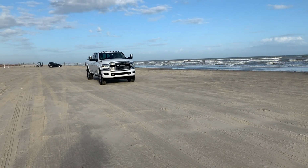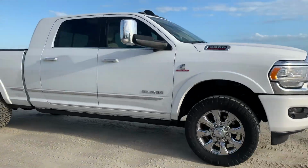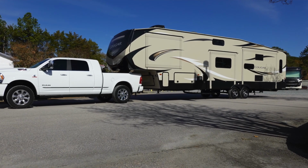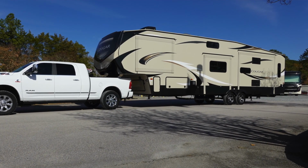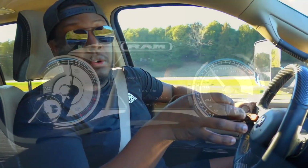I do have a 2019 Ram 3500 MegaCab Limited. It has the high output Cummins. I have a 2019 Keystone Cougar, yes, 368 MBI. I always think it's an 18 because we bought it in 2018. Right now, I have about 30,000 miles on the truck. I'm about to click over to 30K before we get to our destination. And my trailer has 7,682 miles on it right now. It's been good so far.